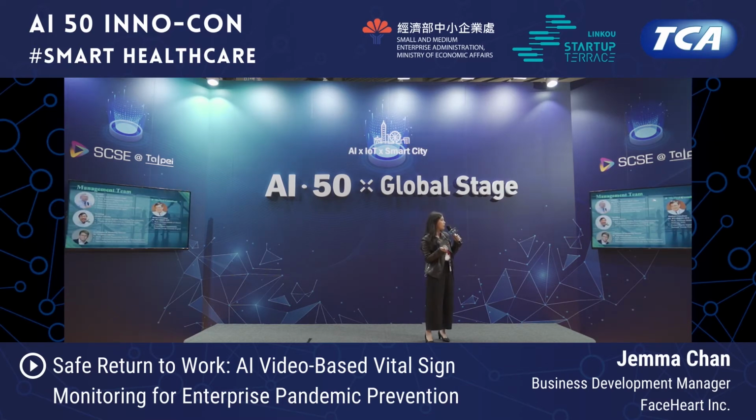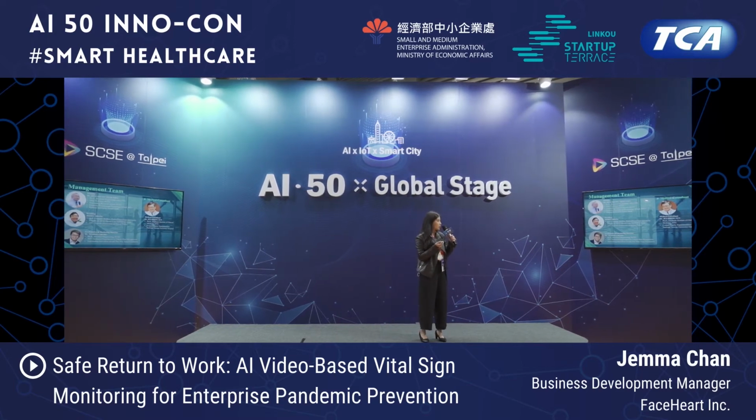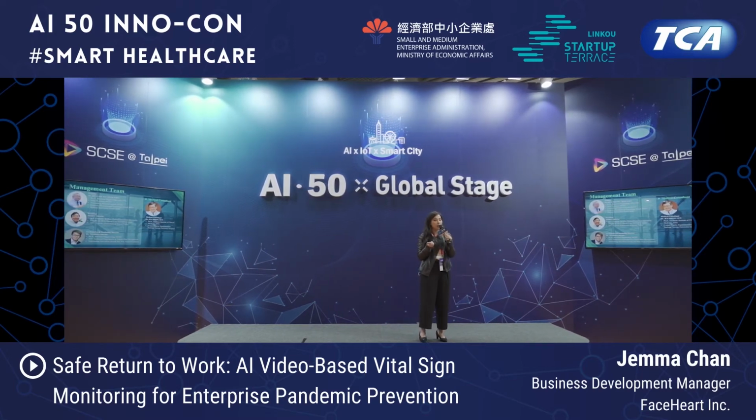Okay, here's our team. Dr. Wu is our professor. He's an EEE professor at National Chiao Tung University and leads our technology development. And Jerry is our president. He has a successful record leading us, with his 20 years of experience, towards NASDAQ. And Dr. Morris has more than 10 years of experience in vehicles.